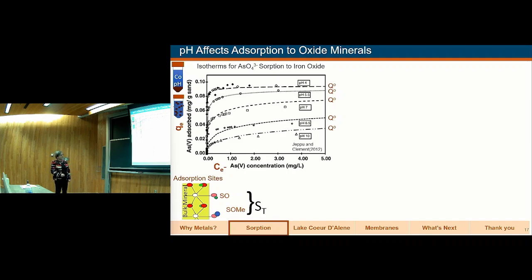And then what you'll see is we sorb to it, and the total number of sites is called S_T. While we might call this the total number of sites, we can also call it the maximum amount that gets adsorbed. So we can convert those units and say this is the maximum amount adsorbed. And for every pH, we have a different amount that got adsorbed. The Langmuir model is basically saying that the amount that we adsorb, which is our y-axis, mass of arsenate adsorbed per gram of the solid phase, this is iron oxide coated sand, divided by that maximum adsorption capacity, is a function of the equilibrium concentration and an energy term.